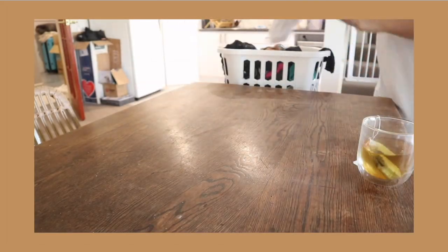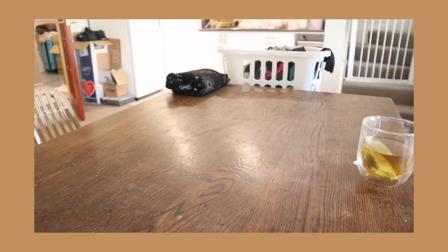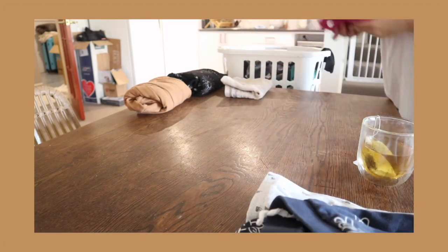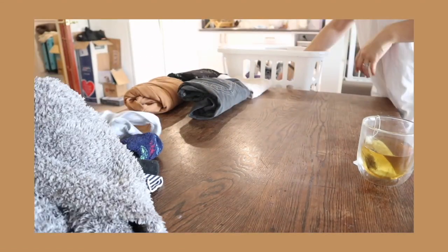It's not a cleaning video if we don't have a load of laundry. So we actually have a shared laundry with Isaac's parents. They live above us, and I'm not gonna lie, it took me a while to get used to their washing machine. We actually gave our new one to my mom, which I definitely miss.